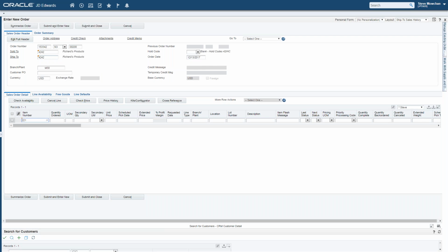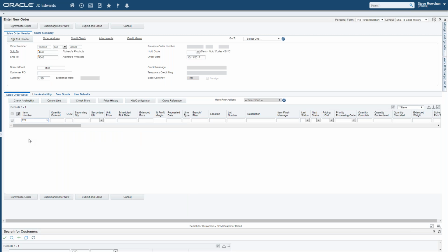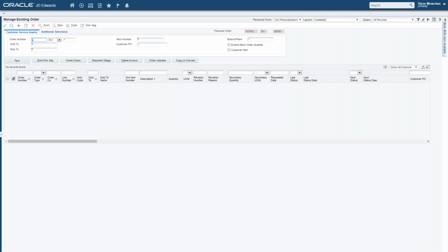If I want to say a bike, same thing. So if I want to say bike, I can continue to type until I narrow down the item. Put in my quantity. I'm going to submit it.